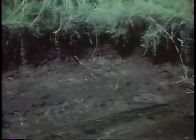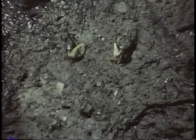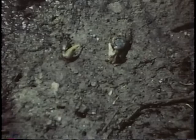A hermit crab goes scavenging for food in his borrowed shell. Many kinds of crabs inhabit the wetlands, but one of the most engaging is the one that can be seen coming out of his burrow at low tide, the fiddler. It's called an indicator species, for its presence indicates a healthy marsh, free of pesticides.